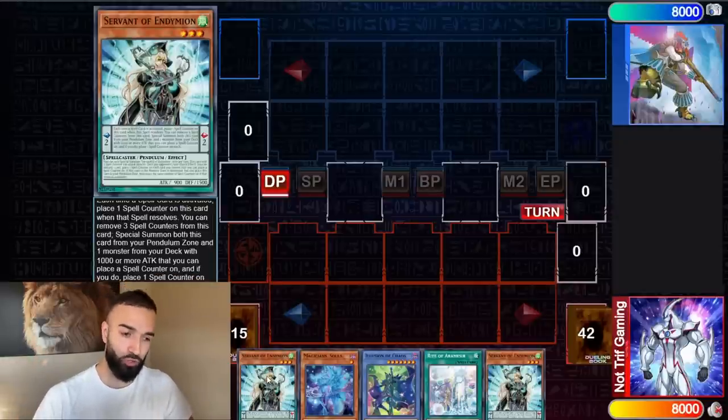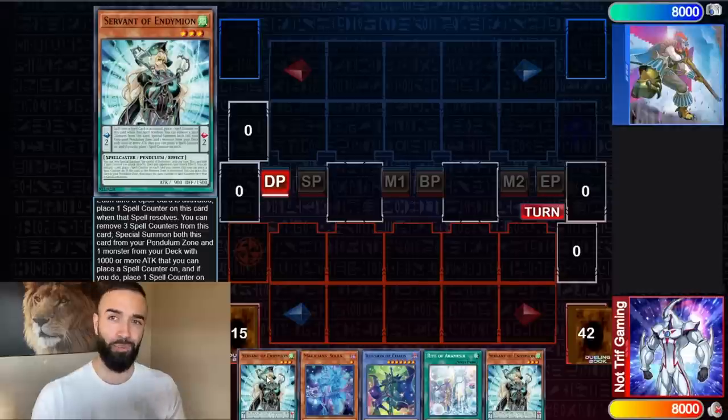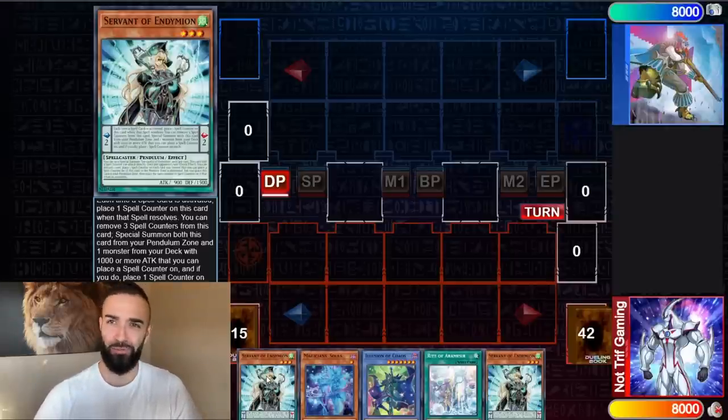Not only do you have your Servant and your Abductors, but you think of Kashtira, everyone thinks, how is Endymion, how is Pendulum as a whole gonna play around Kashtira? Well, your Kashtira duelist that's gonna play against you is gonna think in their mind, all right, he's playing Pendulum, I'm gonna look at his extra deck, I'm just gonna stop one of his scales, because as long as one of his scales are gone, he can't pen summon. How are you gonna pen summon with one scale? Have you read Servant of Endymion? You don't need to pen summon.